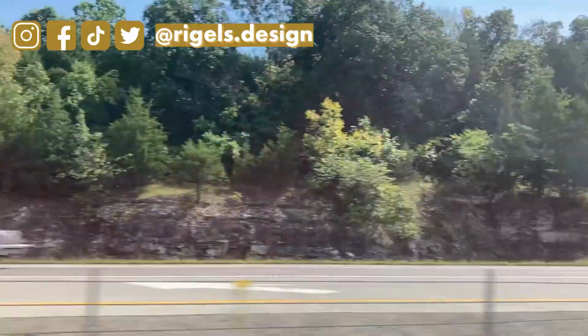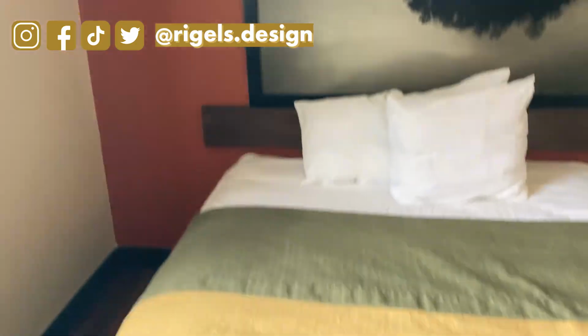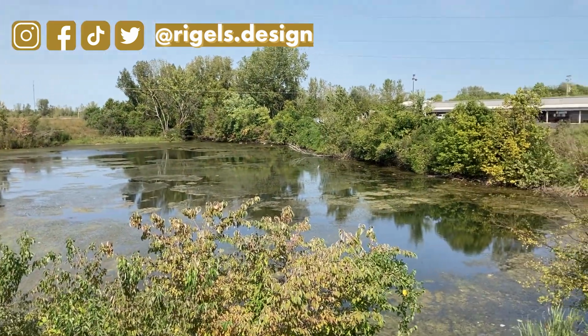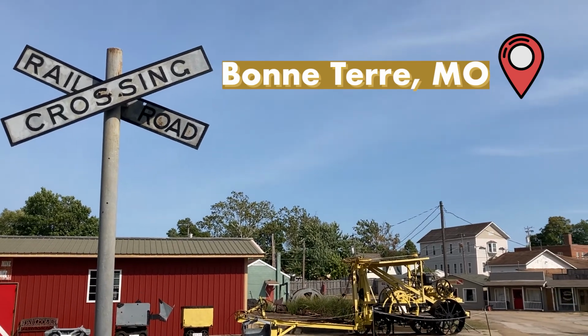On our first day, we headed out on the road and we stopped in to check into our hotel room. We had a little window that looked out onto a little lake. Then we headed into town to Bonne Terre.